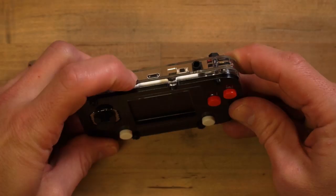Now we've got our PyGamer with the enclosure on it, buttons, speaker, and battery. So why don't we fire it up and take a look at the default game that comes preloaded in your Adabox PyGamer. We'll flip that switch on.